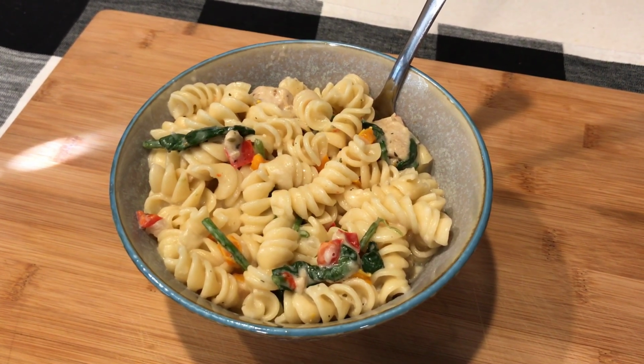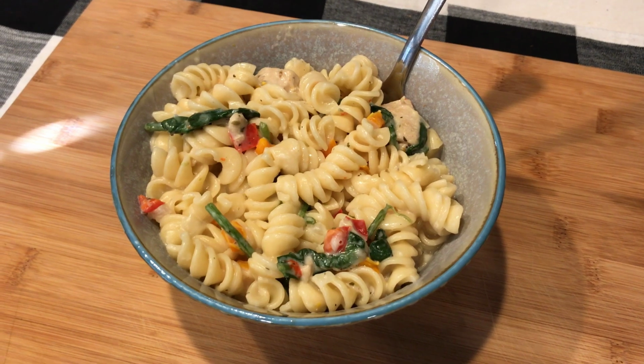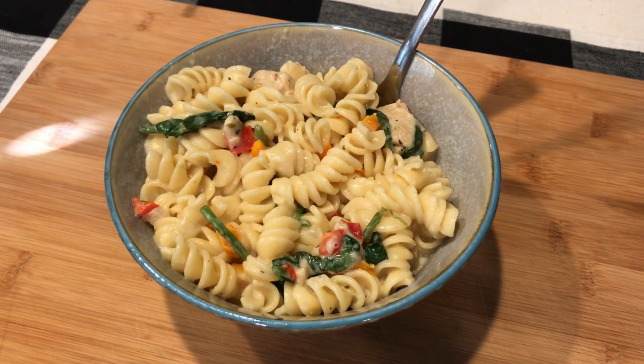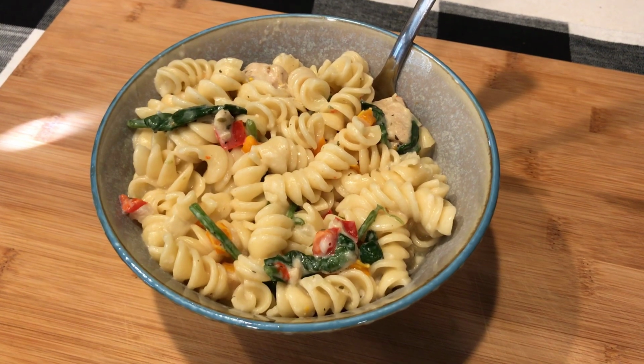I love that this came out of there and it was literally a one pot meal. It's just perfect. This tasted amazing, super flavorful and super delicious. Like I said, that sauce thickened up and it was just luscious and fabulous, and I just loved it. Definitely 10 out of 10.